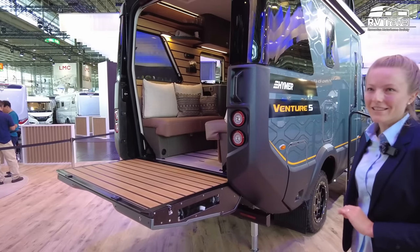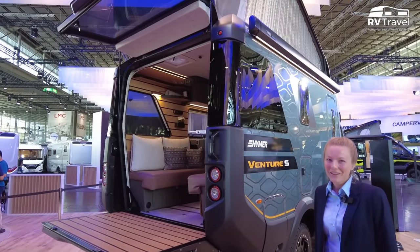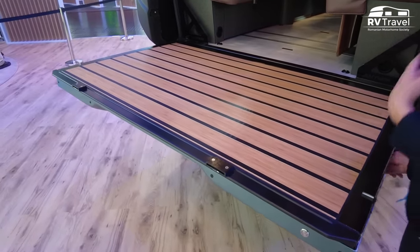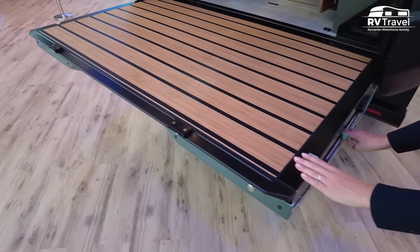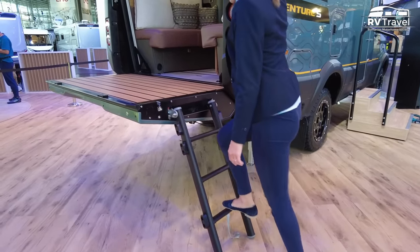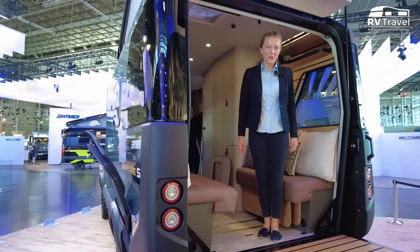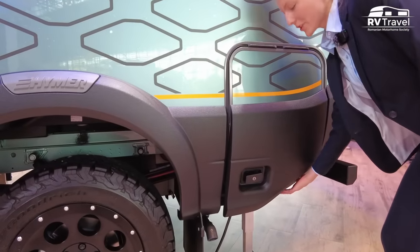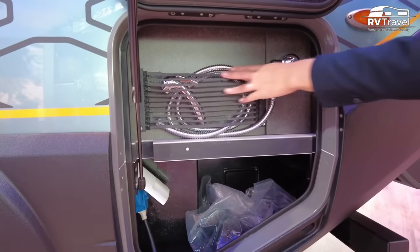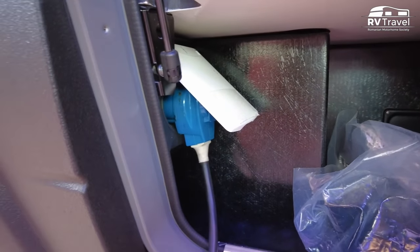So a big highlight is the open rear, because you sit there in the seating group and you're within the nature, which is so nice. We've got the rear platform here that can be loaded, or you can stand there with 350 kilograms even. You can comfortably get up here with this ladder on our terrace, and here just enjoy the view and be within nature. Even more storage space on this side in the storage compartment. Here is the outside shower, cold and warm water, and also the socket for the 230 volt.